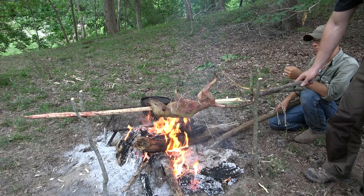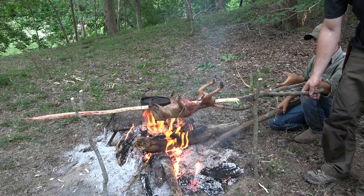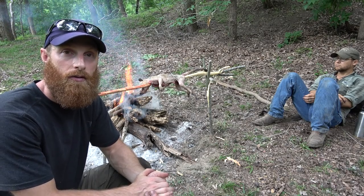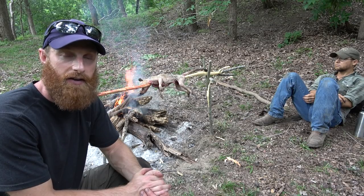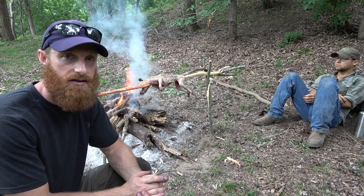I wanted to try doing a different skinning method with plucking a mammal, see if it was possible, and it totally is possible. It's totally a viable solution. If you didn't have any pots and pans, this is your solution. This is how you cook.